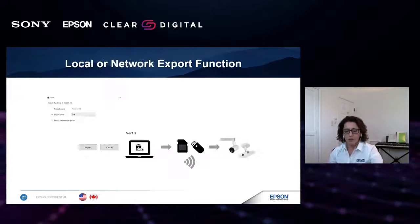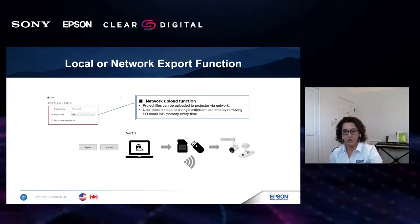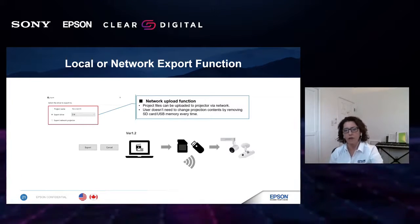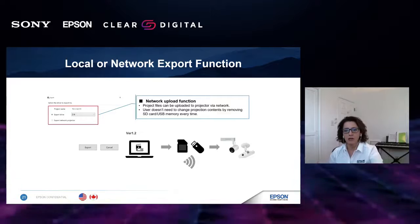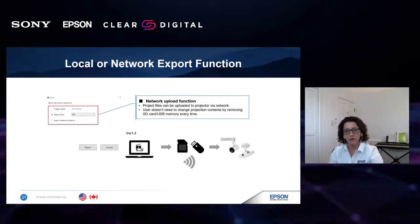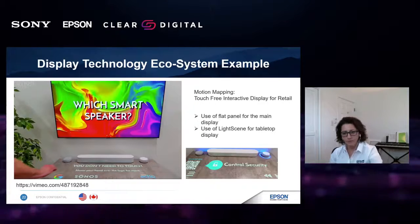It has a basic scheduling function. So once playlists are created, customers are able to schedule them. In the morning, it can switch to HDMI or network connection for a live traffic feed, and in the afternoon, it can switch to operating hours for the next day. And the content, once built, can be exported to either an SD card or USB stick for Lightscene, or to a network folder.